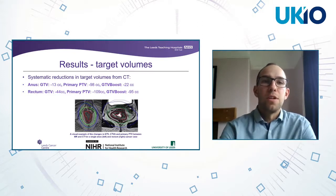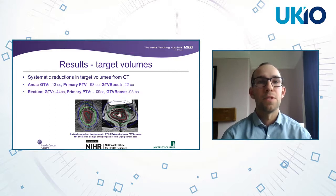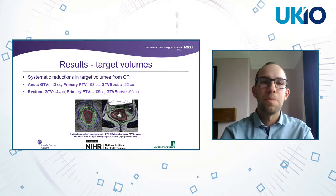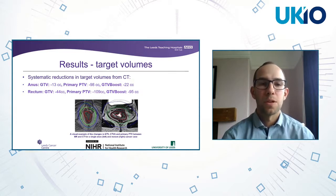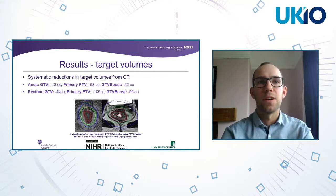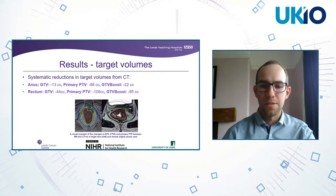So first thing we did was undertake a volumetric analysis of the differences in target volumes on CT and MRI and found that there were statistically significant target volume reductions for both anal cancer and rectal cancers. And these began with the improved visualization of the GTV, which resulted in a 50% reduction in GTV volume and translated through to the primary PTV and GTV boost targets, resulting in a reduction of approximately 100 cc in the primary PTV for both anal and rectal cancers. Now here we can just see an example of the reductions where red is GTV, and blue is the primary PTV for an anal cancer case on the left and a rectal cancer case on the right, where the dotted lines are CT only and the solid lines are for MRI. You can just see how this change in GTV carries through to the PTV.